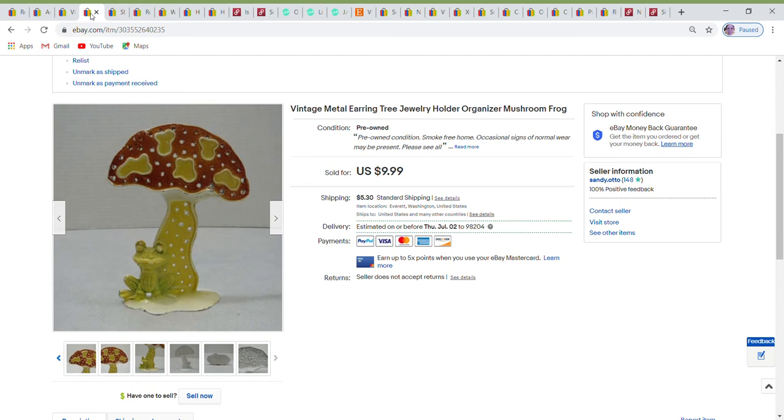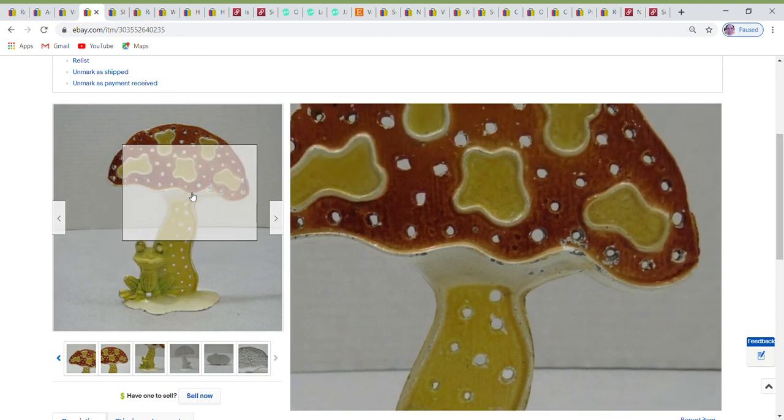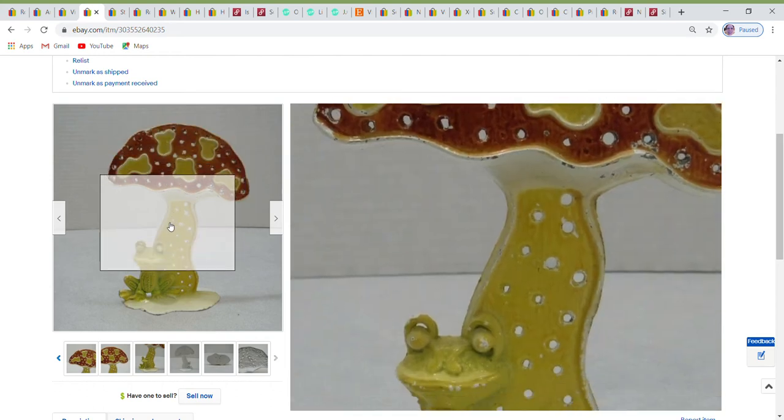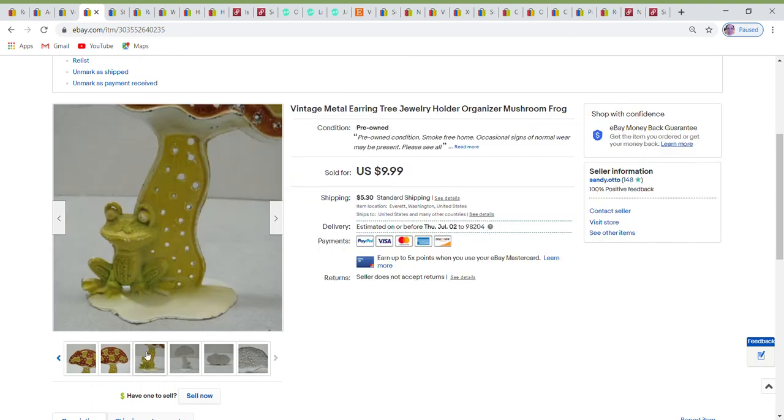And this was a really cute vintage metal jewelry tree, like an earring tree. And this one sold for $9.99. And in here, again, pictures I think are really important to show that this did have some wear on it. Probably not something I would use to house my earrings in, but definitely a great decorative piece for somebody who's really doing a house with like some 70s flair to it.